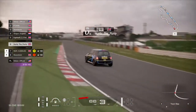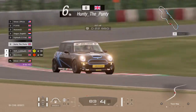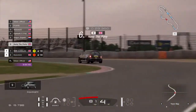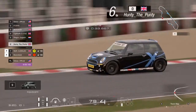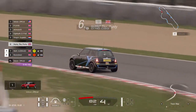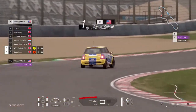As I say, we are just waiting for all the guys to get on track. There's no quali. It is a reverse grid race of the previous race, which will put the order. Let me think now. Will he be at the front or will he be at the back? What will NGR Cuddles decide to do with him? He should really be at the back of the pack.